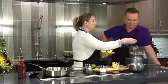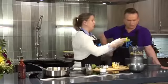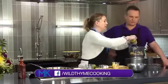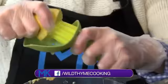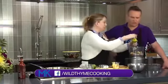All right, so 1 egg, and the egg also is going to help bind this up. A tad bit of lemon juice, because lemon and seafood is just... Hey, where's your bottle of lemon gone? Well, I had a lemon, so I'm going to use some fresh lemon.